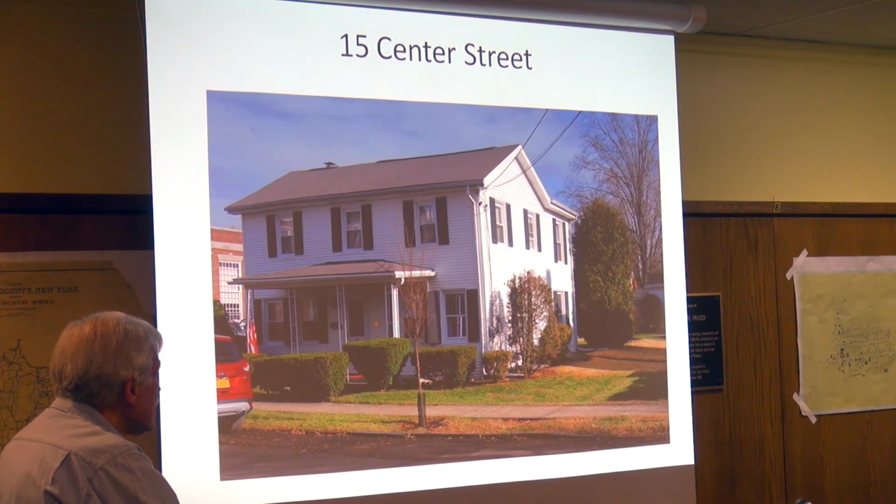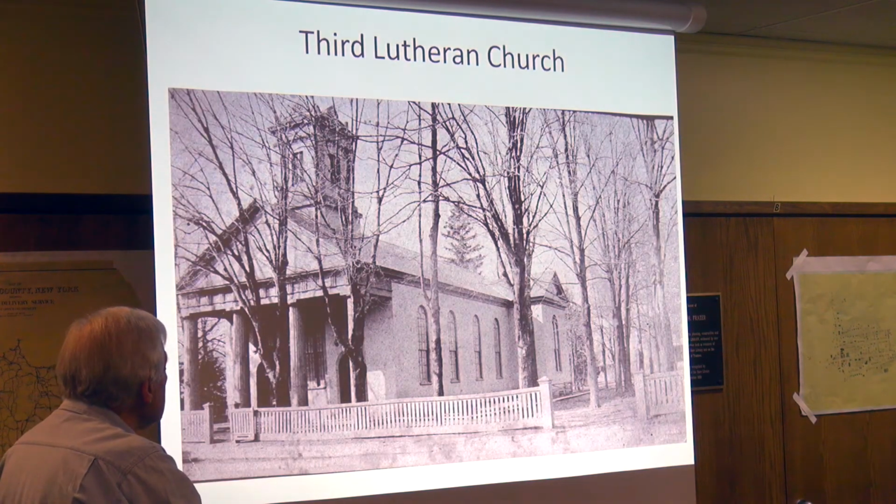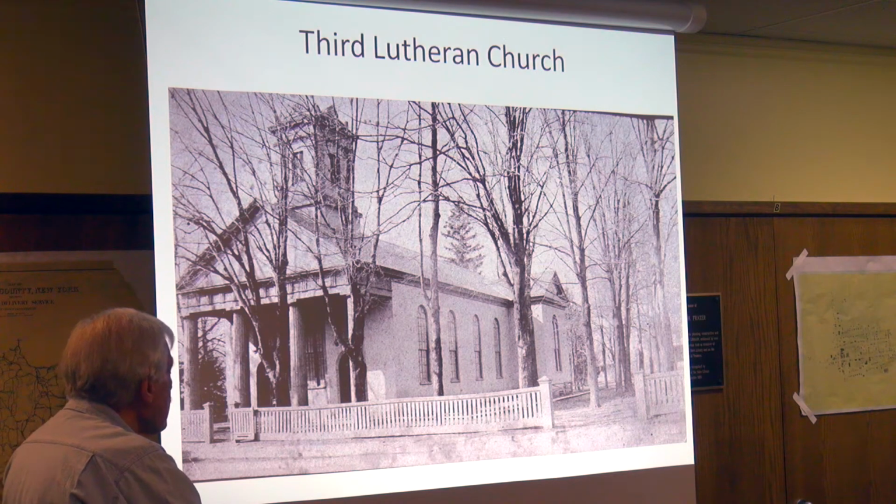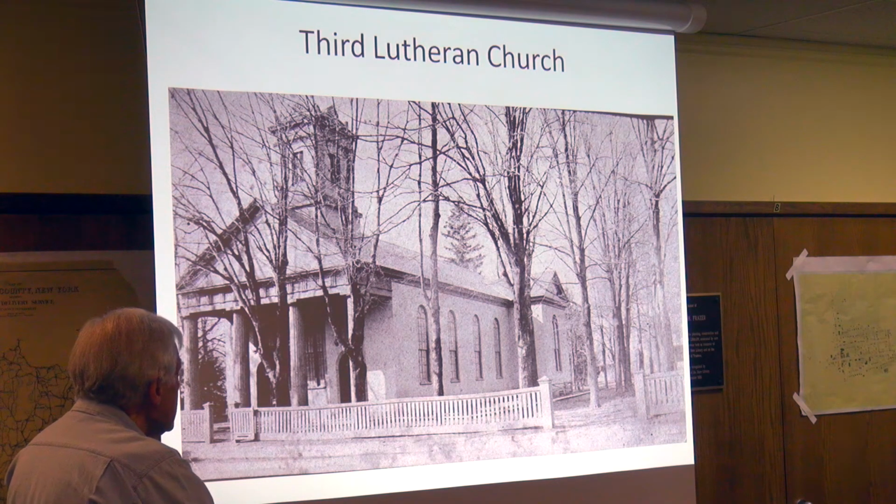Now, the next slide, we move on to Livingston Street. This was the Third Lutheran Church. It was built in 1842 and badly burned in a fire in 1909 in front of the church, which is why the 2 pictures look so different. Stephen McCartys, again, probably built this church.